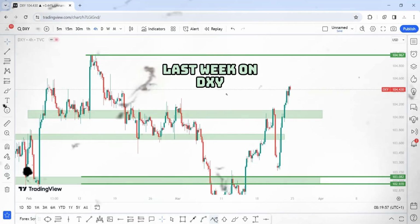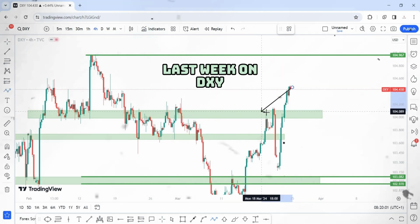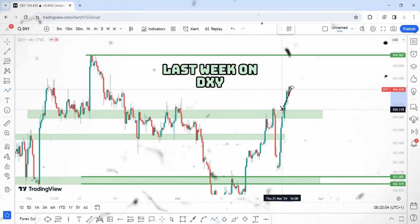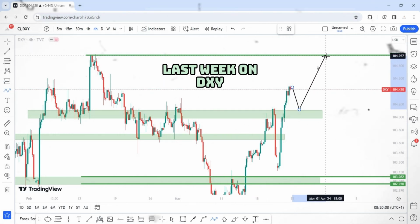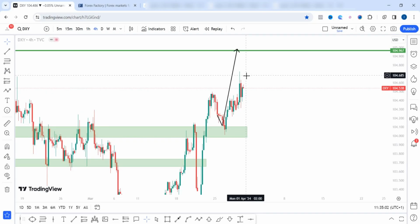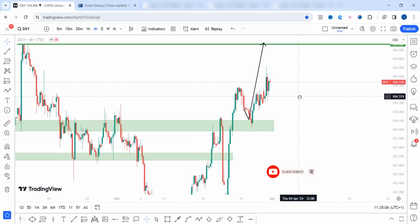Going into next week, I am still bullish on the dollar index. I would like to see a pullback into the 104.118 area before price continues higher. You can see how price pulled back into that region, and we are now pushing higher.